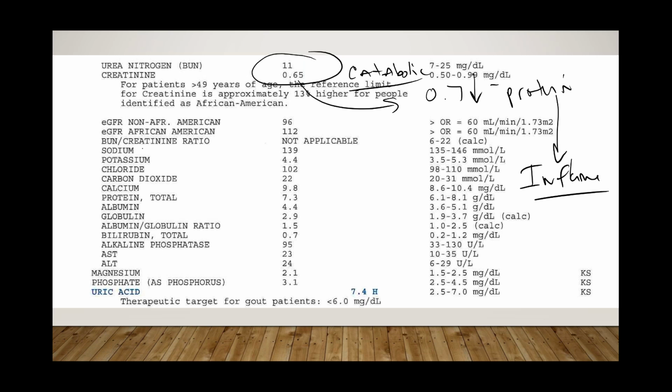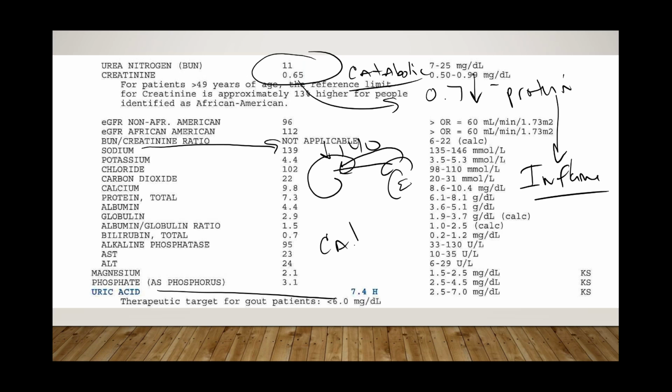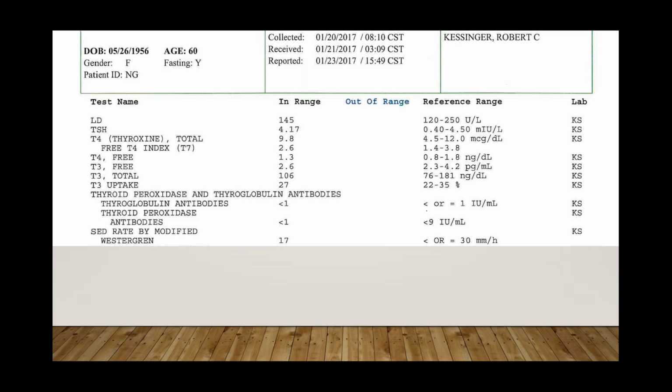Sodium is at 139. Anytime it's below 140, of course, we think there's something wrong with that adrenal brain to adrenal back to brain loop. So there's definitely something going on there. Her uric acid is way high. She's just way inflamed. This is all signs of the catabolic process here. So all that's very strong in this case. Her TSH is actually 4.17.